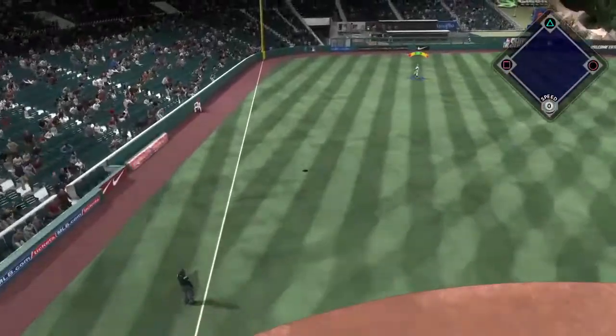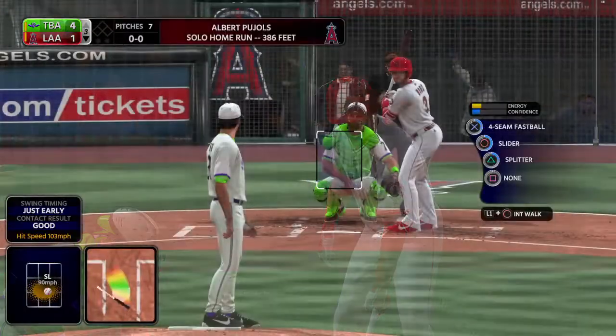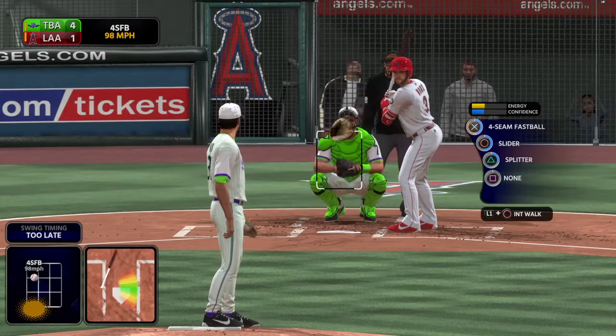It's a high drive to left. Back toward the wall, but he's going to run out of room. It's gone! At the plate, number 3. First trip to the plate for him in the ballgame. Number 3. Late that time for a strike.